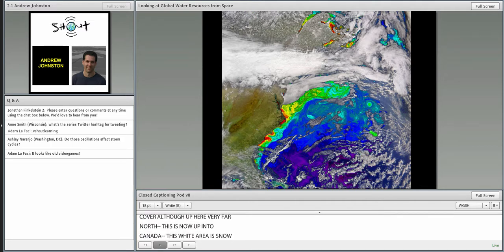We have lots of cloud cover. But you look here, this is the surface of the water. Now, the surface of the water is not actually this color. Obviously, those of you that have been to the ocean know that the ocean waters are not bright blue or orange or red. What's going on here is that these colors indicate different densities of chlorophyll. Now, chlorophyll is the pigment that's present in the leaves of plants, but it's also present in microscopic organisms in the ocean called phytoplankton.